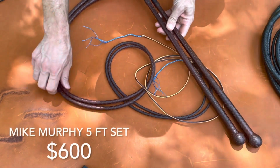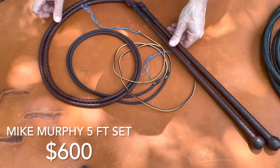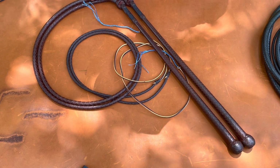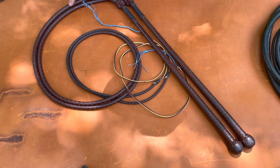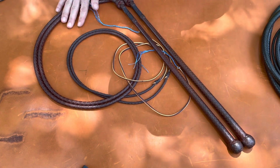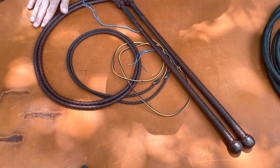Now we're getting to the whips by Mike Murphy. Here is a set of 5-foot kangaroo leather stock whips made by Mike Murphy. I got these used. They are 4 strands of kangaroo leather right there, 8 strands of kangaroo leather in the handles. $600 for this set of Mike Murphy stock whips.